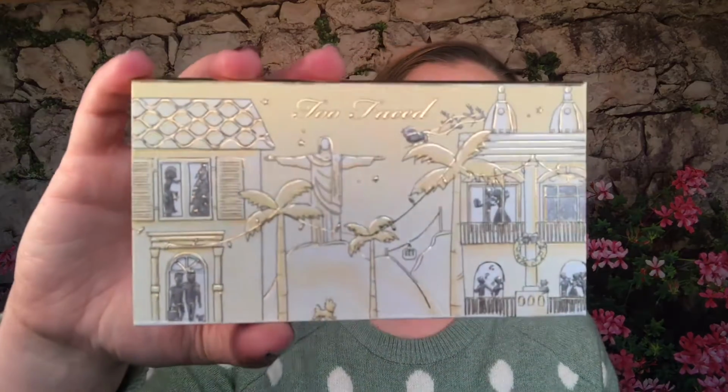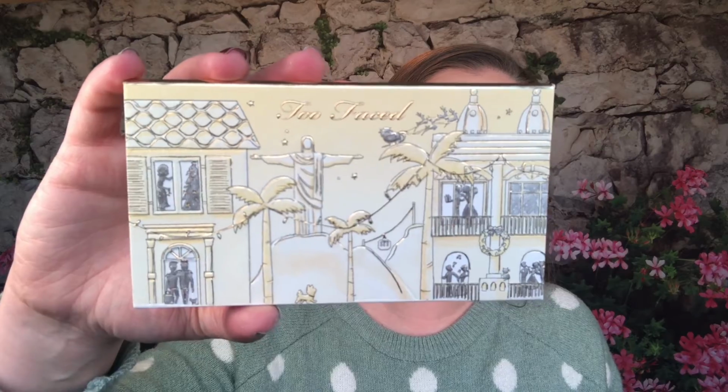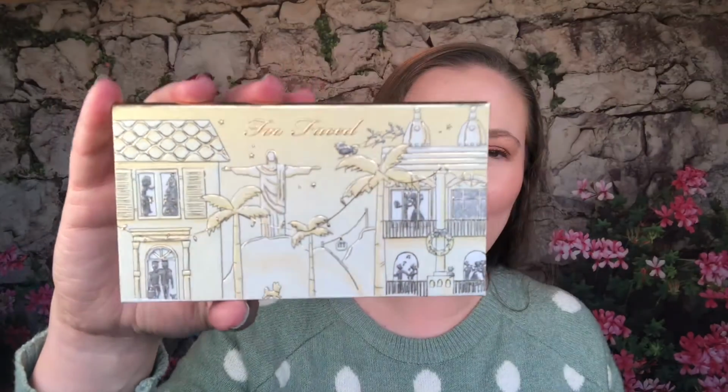The last palette in this set is the Christmas in Rio. So you have the giant Jesus statue. I'm not really sure. I'm not as familiar with landmarks in South America, which I probably should be.